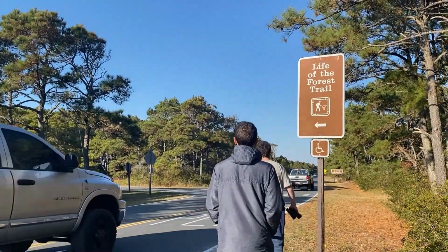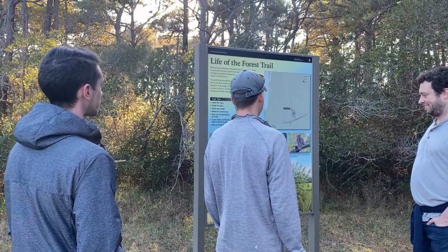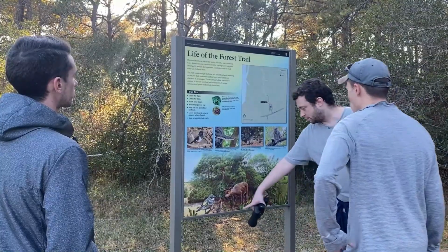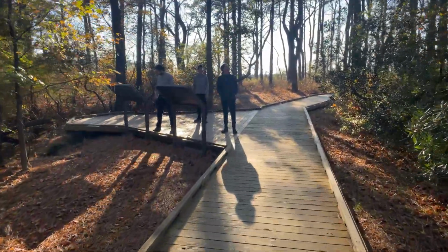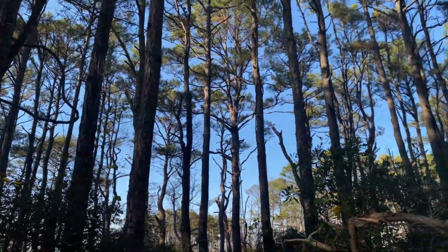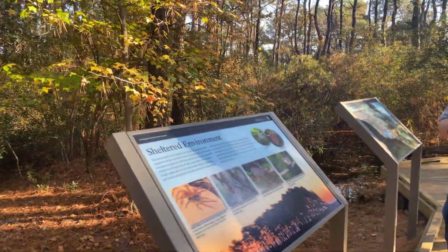After checking out the beach, we walked inland on the island to the Life of the Forest Trail. This is a pretty cool trail because it doesn't talk about the seaside as much as it talks about the forest on the island and the animals that live within it. There were tons of different animals that we saw. The canopy of the forest is mainly pine trees. We saw a few deciduous trees with leaves, but it was mainly red and white pine trees.